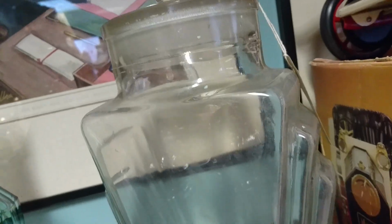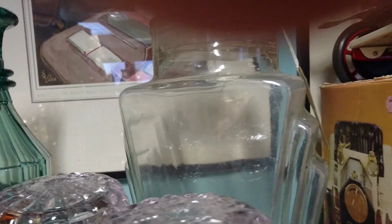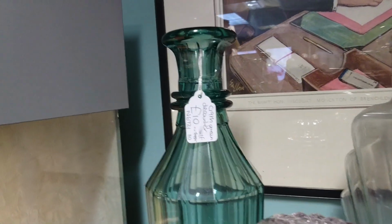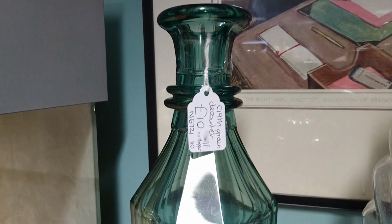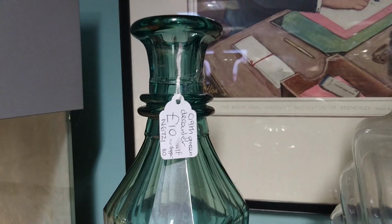Nice sweetie jar behind with the size. Look how Art Deco that is. So Art Deco with it on each side, like little stepped wings, and then behind that, yeah, it's a pity about the stopper. If you had a stopper, you'd be laughing with that.